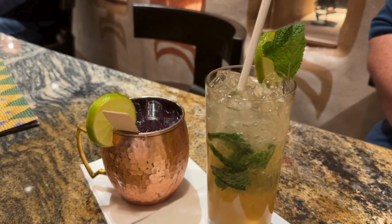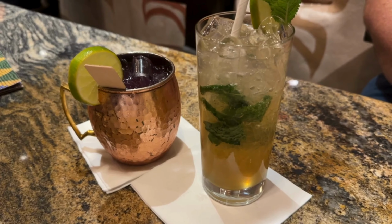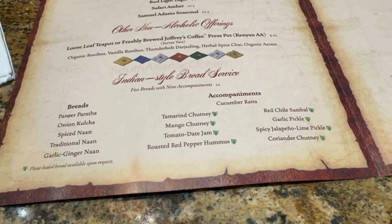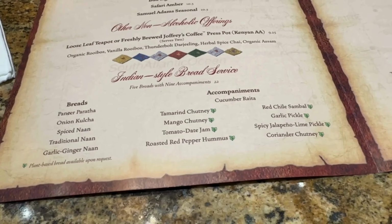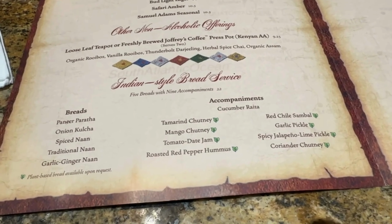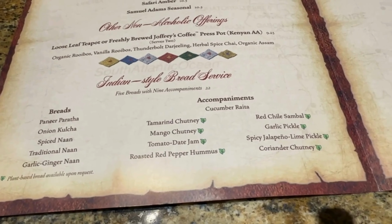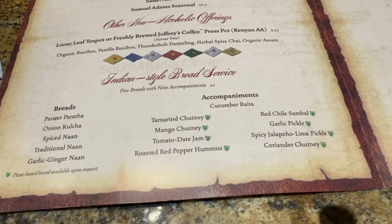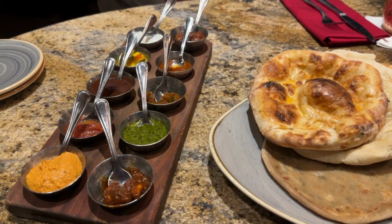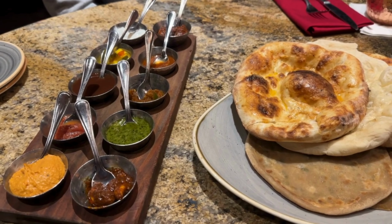So on the left we've got the prickly pear mule, and on the right we've got the African Star Mojito. So I think we're gonna try the famous Sanaa Indian style bread service. Here are the different breads, and I don't know if you call them sauces, but it says 9 accompaniments. I don't think I've been more excited this month to do anything. Look at this. I feel like we're about to eat a Van Gogh painting.